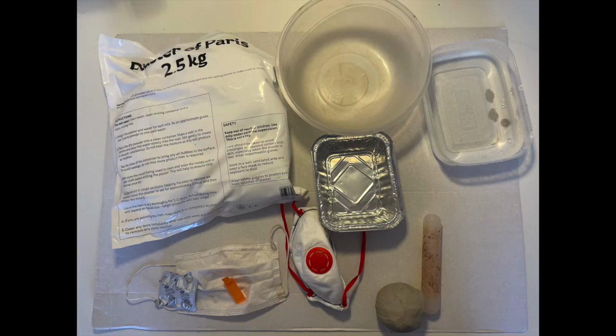So all the materials that you need are here. So you're just going to need some plaster of Paris, and you can get that online or from any arts and crafts shop. You're going to need a bowl for mixing, and you're going to need some clean water. You're also going to need a tray, so a container. So I like to use these takeaway containers because they're made out of foil and they're easy to bend and move. Make sure that you've got a mask to protect yourself because plaster can be quite powdery.